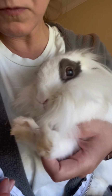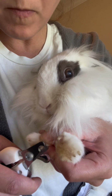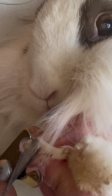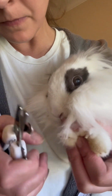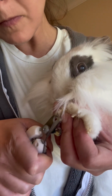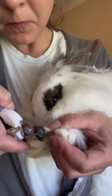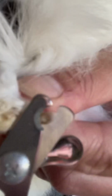Rocky's such a good girl, but it is time for the clippers. Again, she is really sweet about this. It took me a long time to get her to this point though. I did have to use two people at first, but now she trusts me, and I'm going to trim her very similar to what you would trim a white-nailed dog. So you have the pink, and then you have the excess nails, similar to our nails, of course, as well. So I'm just going to take off the tip.